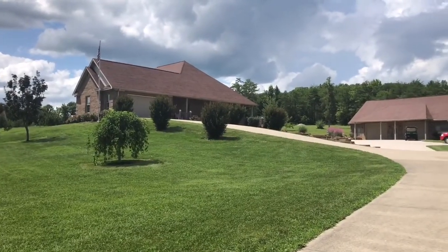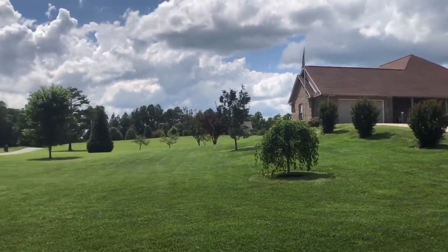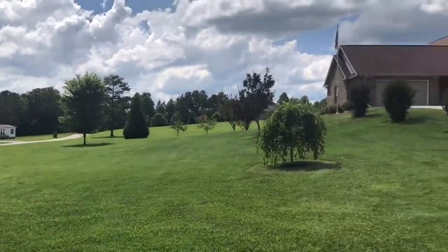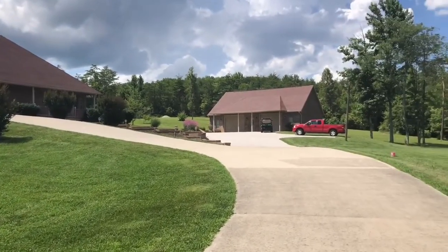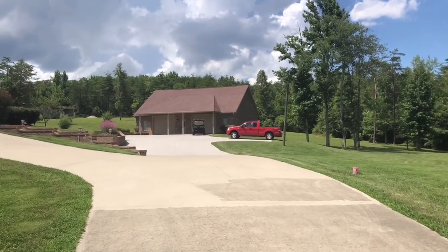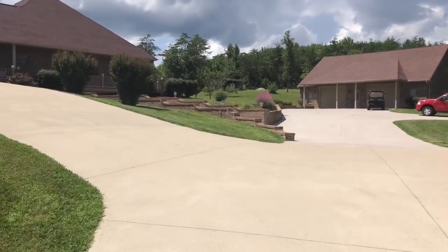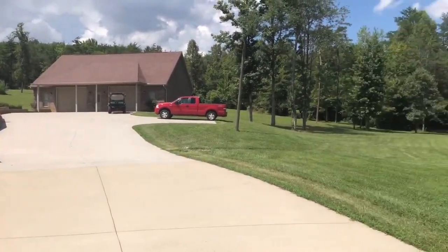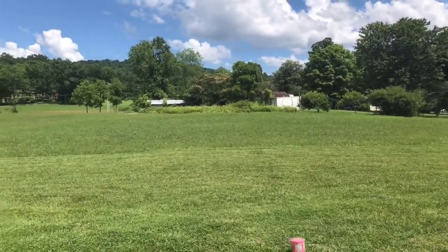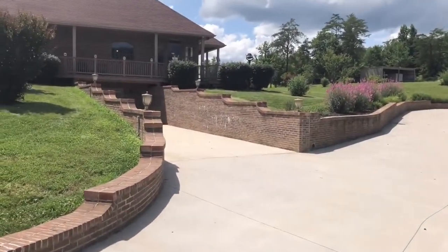All right. Here we are coming up the driveway. Like I said, it's basically a 3,500 square foot house sitting on 4.77 acres. The front yard, beautiful, beautiful front yard. Coming up to the house, it has almost a 4-car, maybe 5-car detached garage, as you see right there. Coming up on the property, there's your side yard. There's the neighbors, not very close.